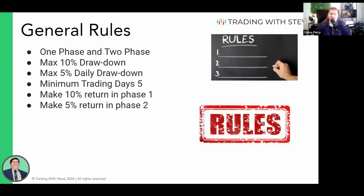Now prop firms don't have time limits. You have unlimited time to pass your challenge, which is very, very helpful. That's going to definitely help a lot of people. Having unlimited time to pass your challenge, you're going to have fewer issues in passing. Now, there's definitely issues that come up, but at least it's not going to be a timing issue, right?